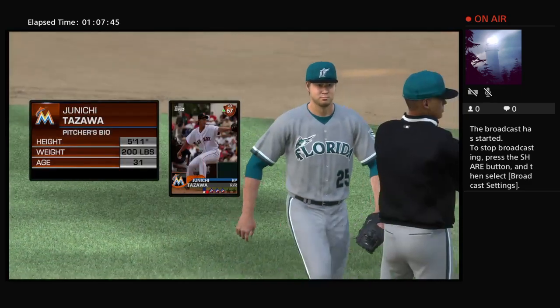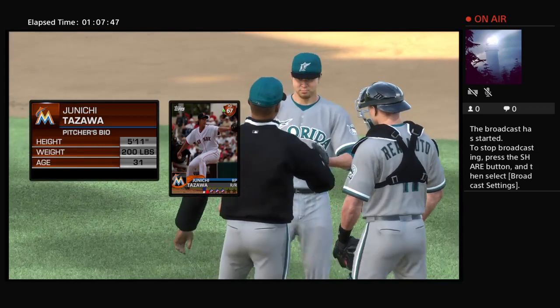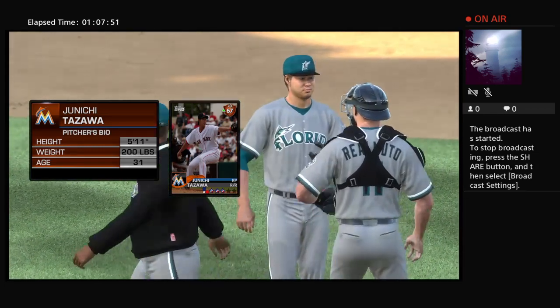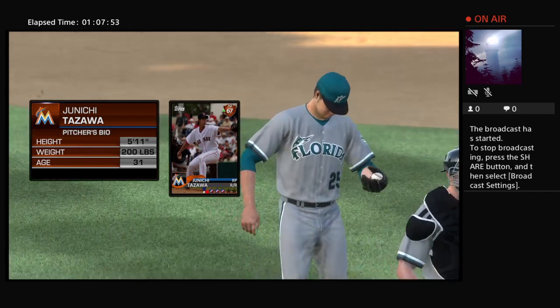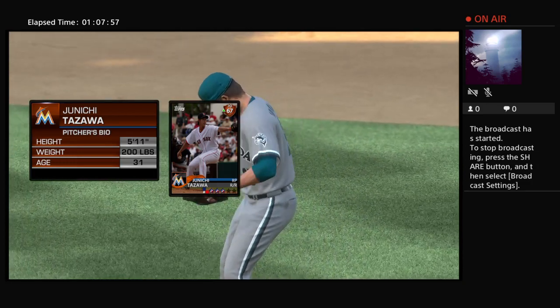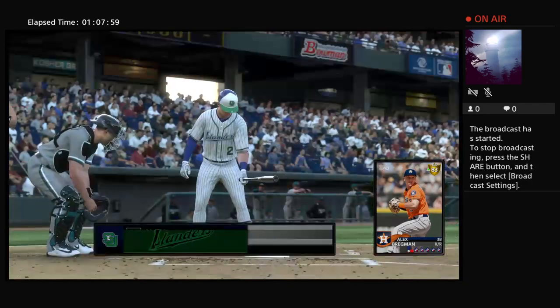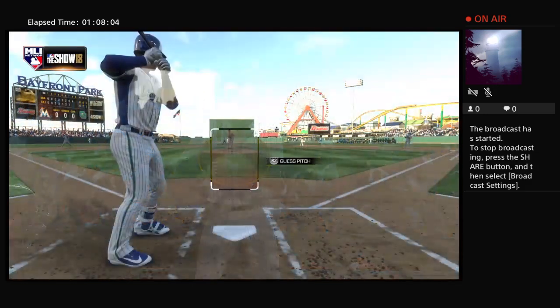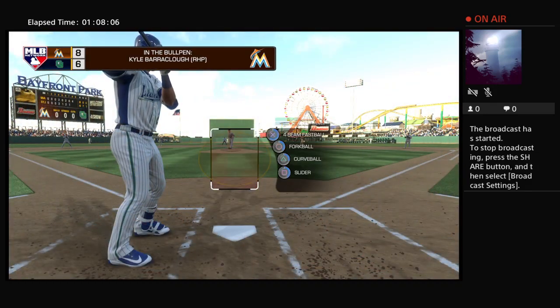Junichi Tazawa is on to pitch out of the bullpen in the bottom half of the eighth. Number 25, Junichi Tazawa. This change for the Marlins. Now playing left field, number 12. And that'll bring up the former first-rounder Alex Bregman. He'll get things started now in the bottom of inning number 8.